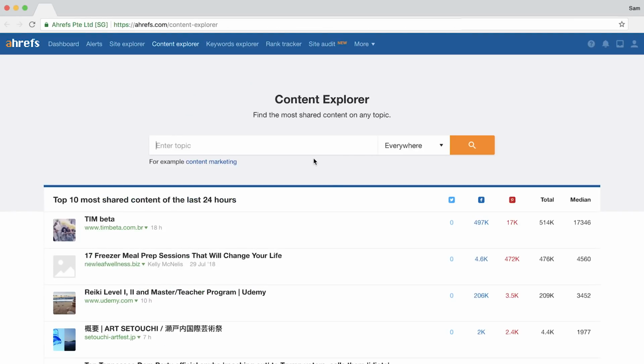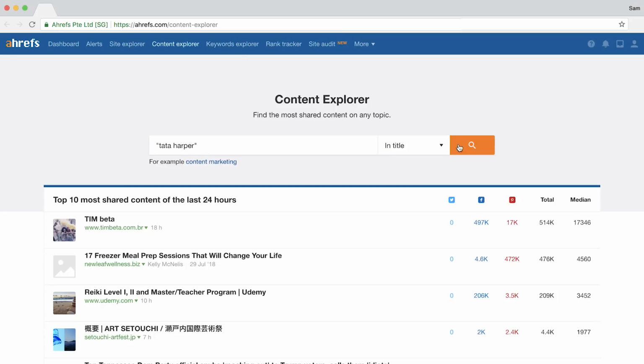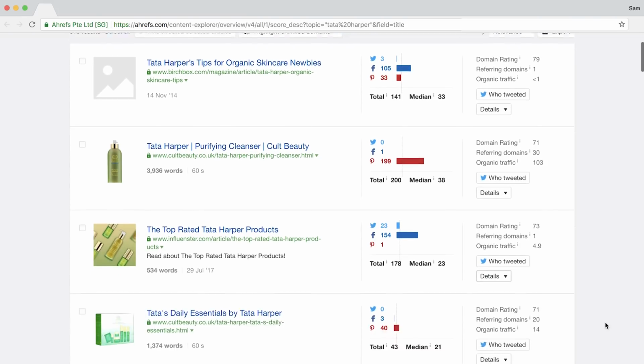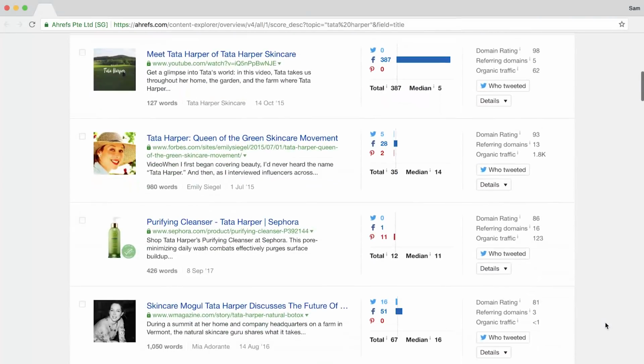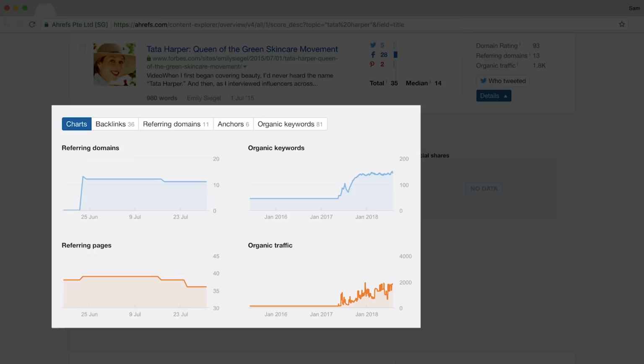You can also do this in Content Explorer. I'll just type in Tata Harper as a phrase match and set the search parameter to title. And you'll see a nice list of pages that weeds out a lot of the junk pages that you normally have to filter through in Google and in YouTube. A big plus to using Content Explorer is that you can see all of the SEO metrics to know which site owners and authors are worth building relationships with. Now that we have a list of prospects, you just need to reach out to them.